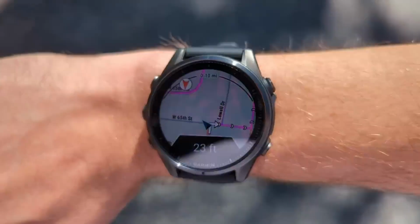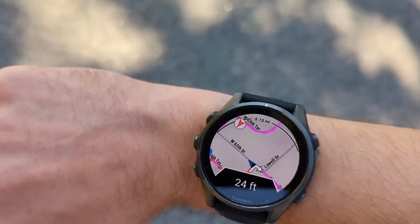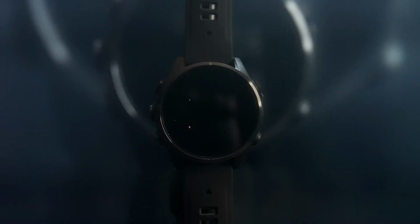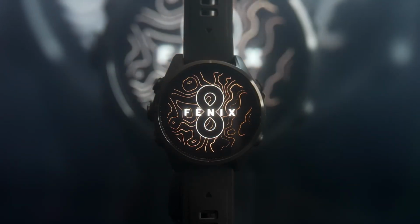Others believe that even small advancements in display technology and battery efficiency could make a big difference. Regardless of where you stand, one thing's for sure. This new Pro model has everyone talking. The official launch can't come soon enough, and until then, all we can do is speculate on what Garmin has in store.